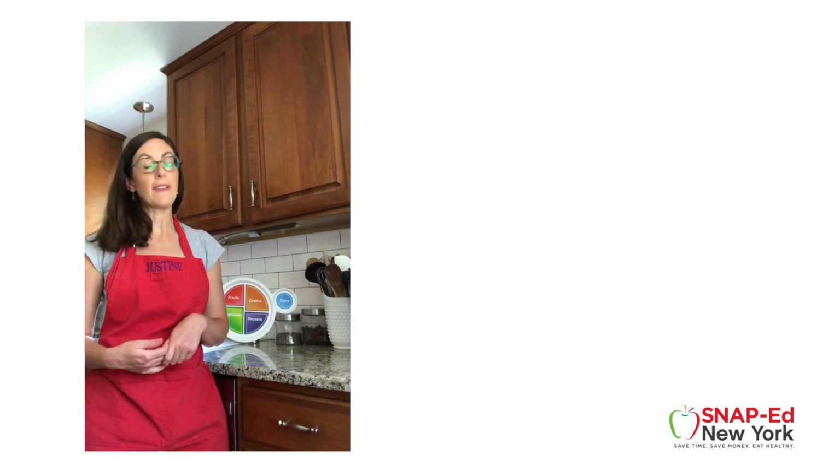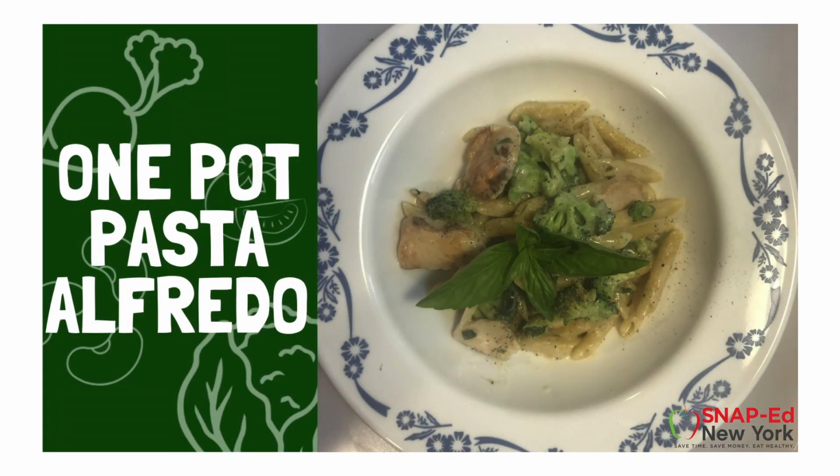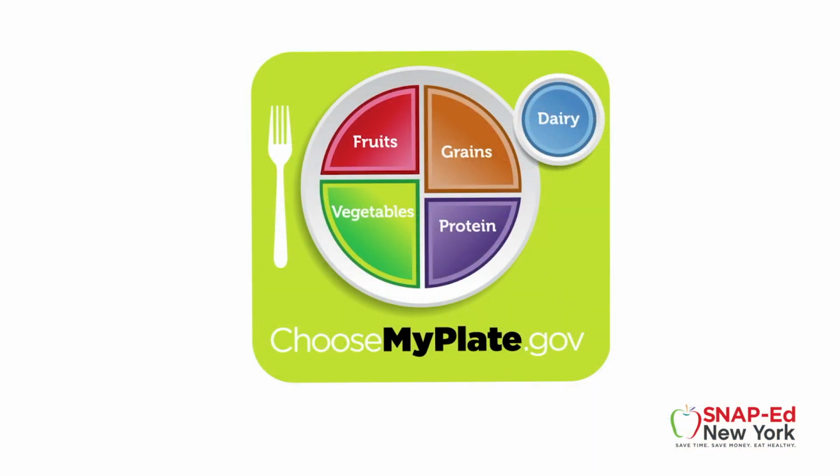Today we're going to make one of my favorite dishes. Today, we're going to make one-pan chicken Alfredo. It will take us about 30 minutes, and we're only going to use one pan. My family loves this dish, and it's become a real frequent flyer on our dinner menus. This recipe is a great example of how easily whole grains fit into a healthy meal.